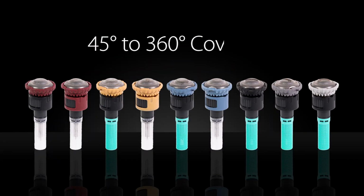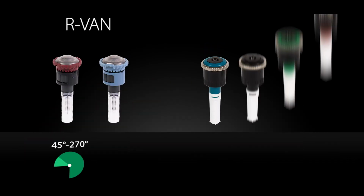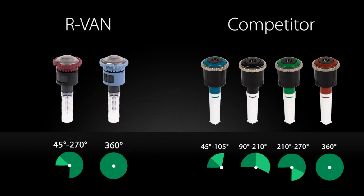R-Van's greater arc adjustment range allows you to cover areas of any shape with just 9 nozzles, ranging from 2.4 to 7.3 meters. The competitor offers 15 different models and takes 4 nozzles to do what R-Van can do in 2.